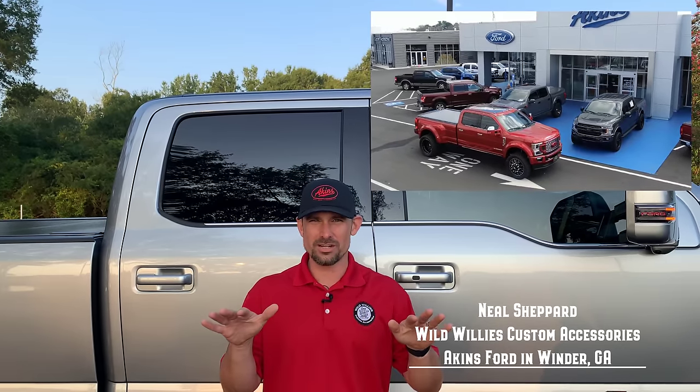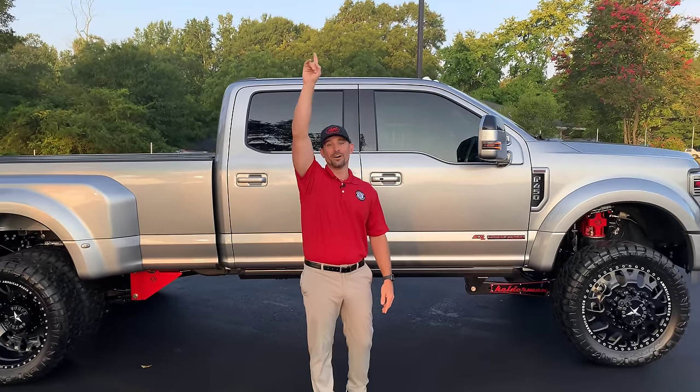With our first F450 Reserve Edition, that Rapid Red truck was just such a hit, leveled on 37s. We knew we had to come back with another one just like it, right? Nah, nah, nah. This one, we're going up.